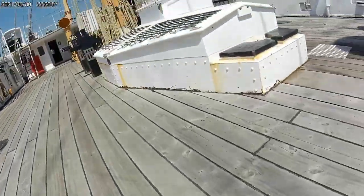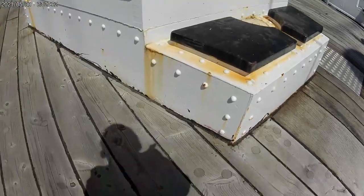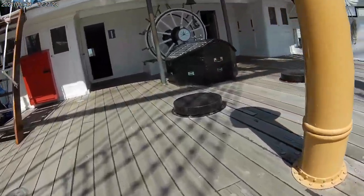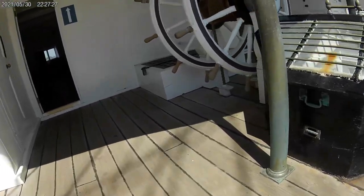Oh, this is where Grandma went reverse into that. Yep. Yes, hey look, can you sort of see in there now, guys? Oh yeah. Let's go, guys. What else?